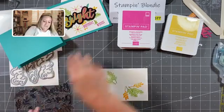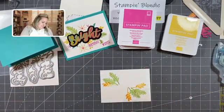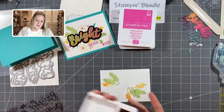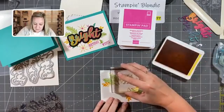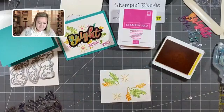Next, we're gonna do these bright kind of like shimmer splotches, these shine, and we're gonna do those in Daffodil Delight. So we're gonna put one up here, one down here.